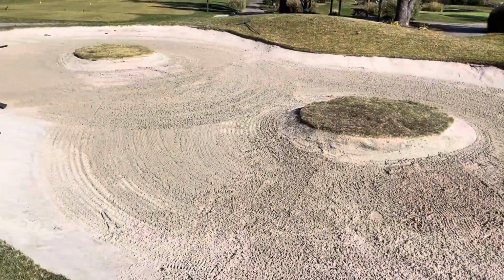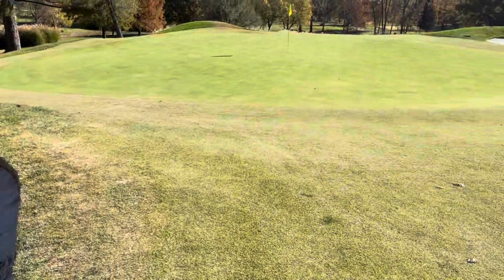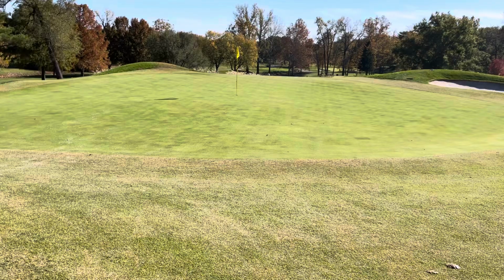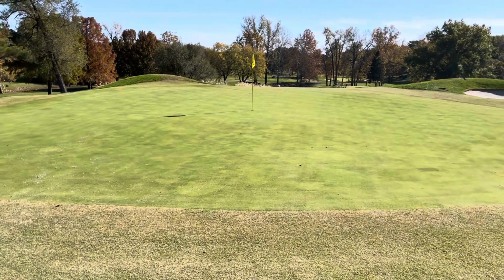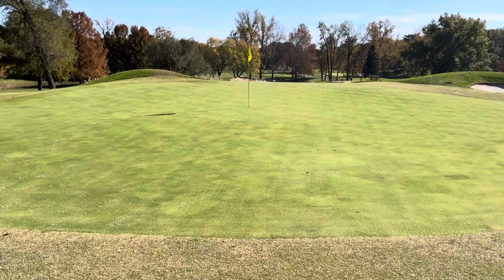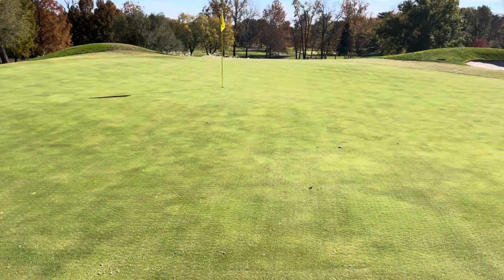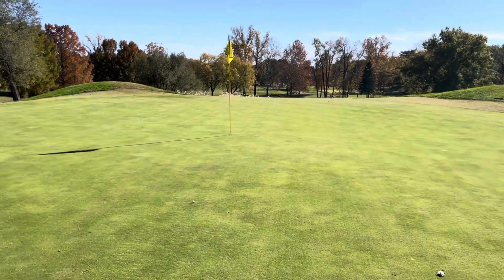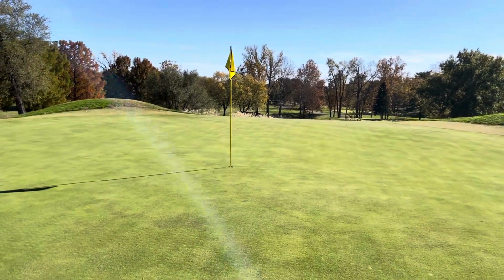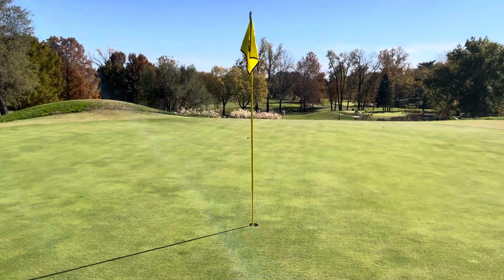Bunkers got raked today. Bunkers are typically a little more moist this time of year, as we've got to water greens to keep them hydrated for filling in. We've got to water the rough still to get the seed established. Obviously, we picked up a little over a half-inch of rain yesterday morning, so that's the good stuff. That's Mother Nature's sweet nectar.